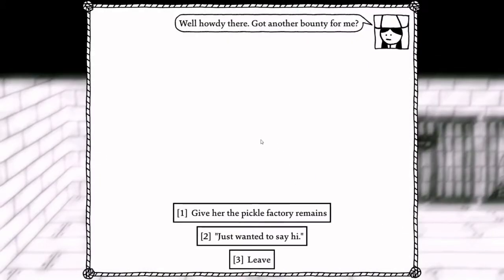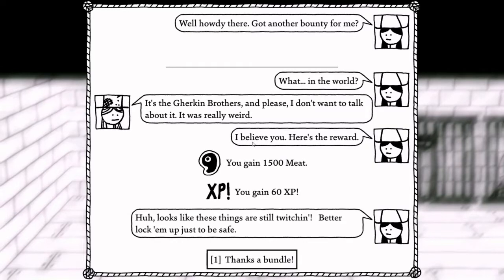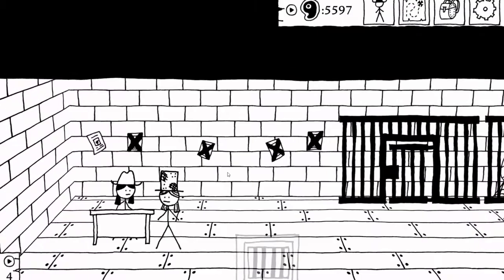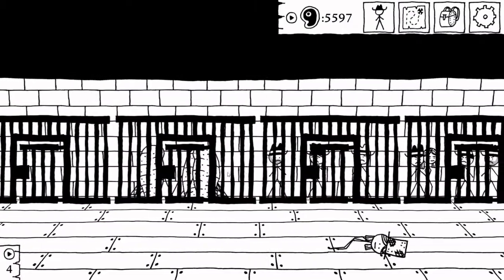Well, howdy there. Got another bounty for me? Give her the pickle family remains. What in the world? It's the Gherkin brothers, and please, I don't want to talk about it. It was really weird. I believe you. Here's the reward. Huh. Looks like these things are still twitching. Better lock them up just to be safe. Thanks a bundle. How's everything going along in my favorite set of cells?